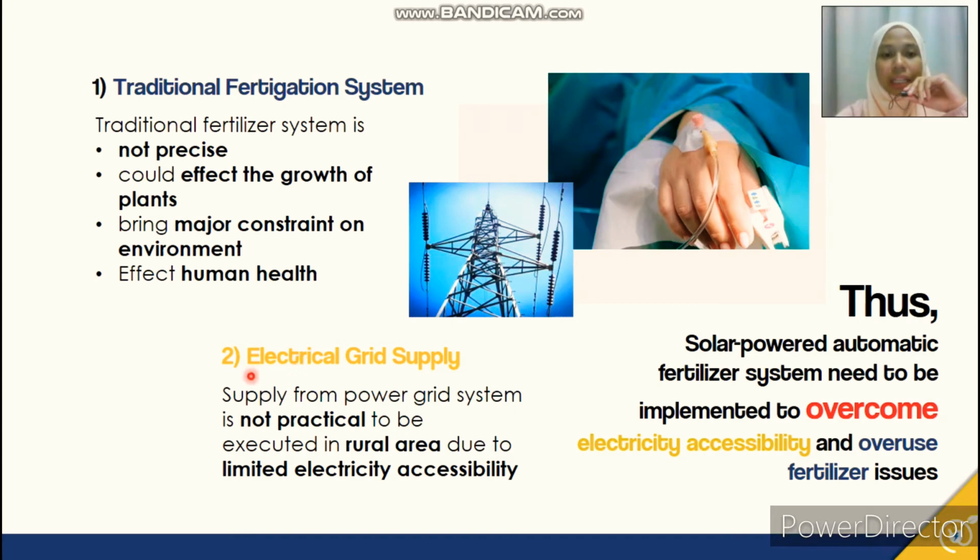Next is the electrical grid supply. We all know that most of the agriculture sector is based in rural areas. Supply from the power grid system is not practical in rural areas due to limited electricity accessibility. Thus a solar powered automatic fertilizer system needs to be implemented to overcome these two issues, which are electricity accessibility and overuse of fertilizer.